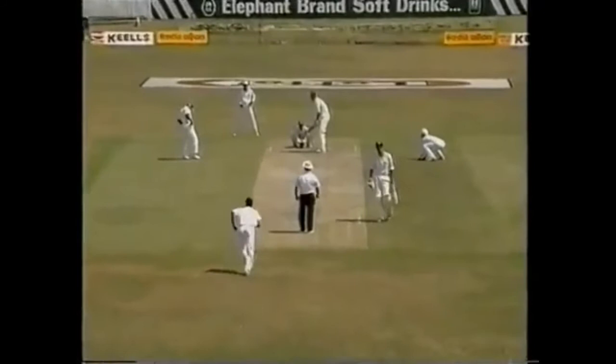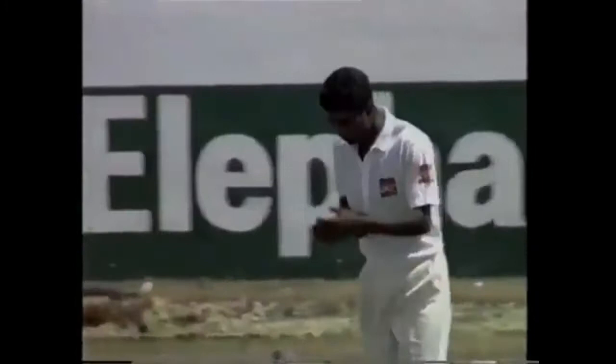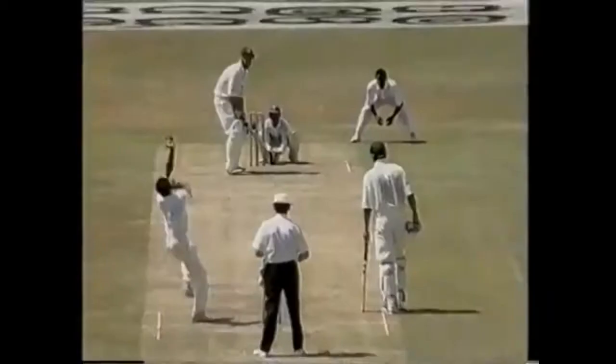Tarun Sena. Okay, a little bit of air. Fine stroke from Hansie Cronje. Muralidaran. Well played on the onside. Good stroke here.